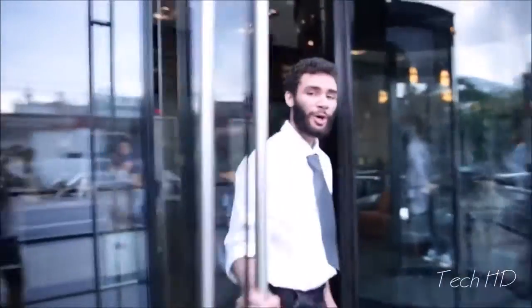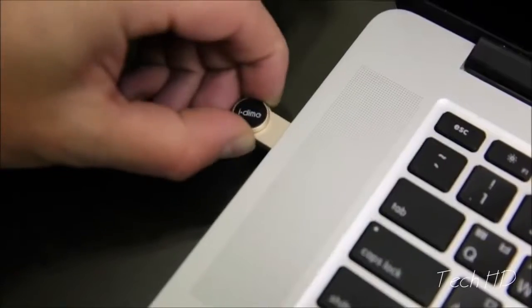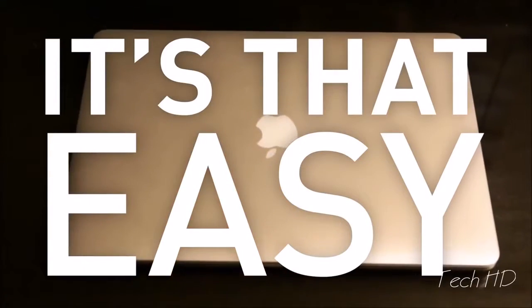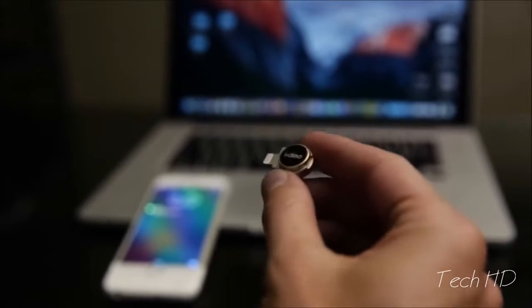9 p.m. Came back to the hotel room. Time to check out what I got today. Transferred all my footage to my laptop. With iDyne USB holder, file transfer is easier and faster. Simply drag and drop files in and out of iDyne. Yes, it's that easy. It also comes with a lightning holder, which I can stick to the bottom of my phone. I totally forgot about my girlfriend.